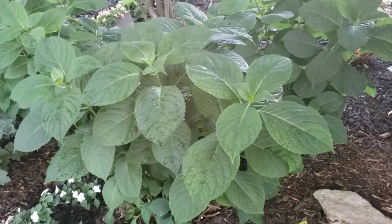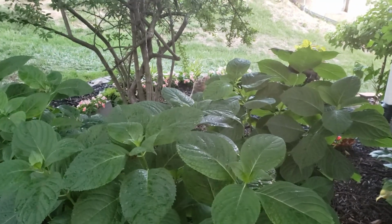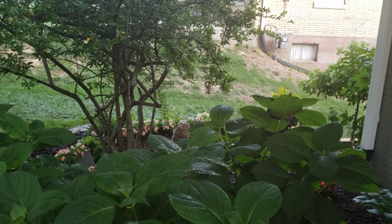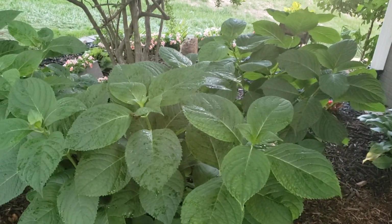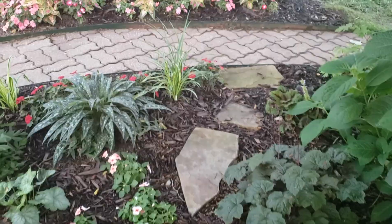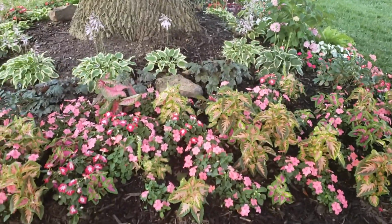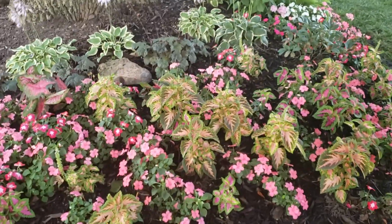So these 3 hydrangeas were here already, and they have never bloomed. Granted, this is just the second, not even full summer, but they need to bloom or get out. So I'm gonna try moving them next year, next spring or fall, over this area. I'll never have this many annuals here again.